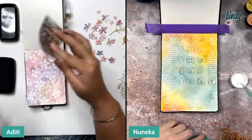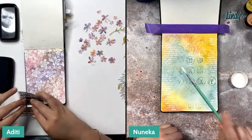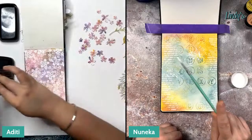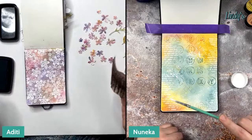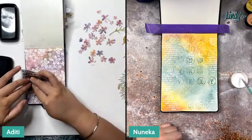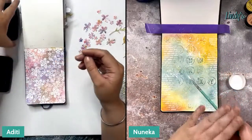Yes, that is what I want. I want some white filling. So I am just going in with a black stamping with this script stamp just to get a little more contrast to my page. But anyway, after this, I am going to start layering the elements and we will see what happens.